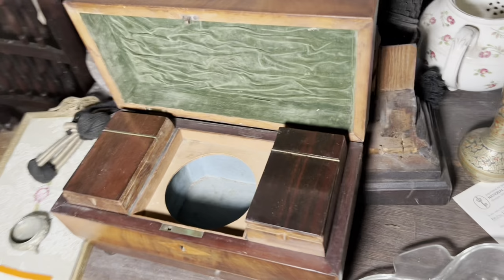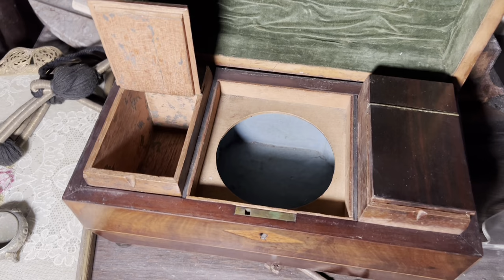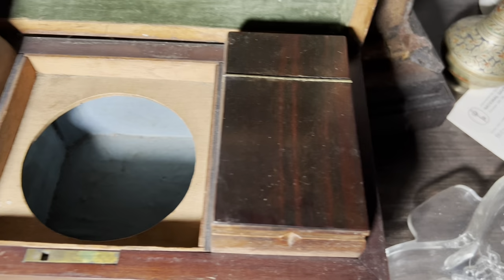Definitely. Oh, what's this from, look? What was in the middle bit there? Oh, it's tea, isn't it? It's a tea caddy. You had one sort of tea in one there, and you mixed it in the bowl in the middle.